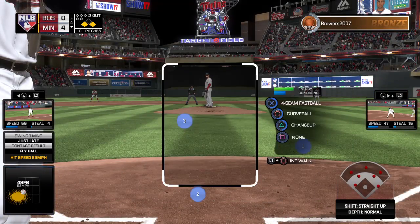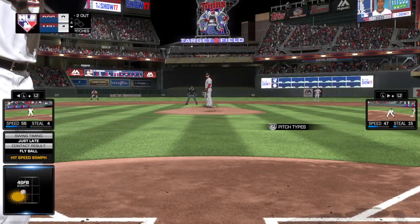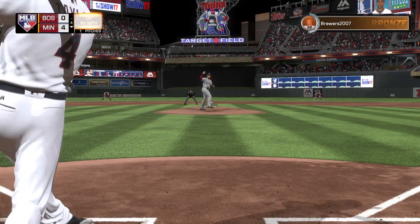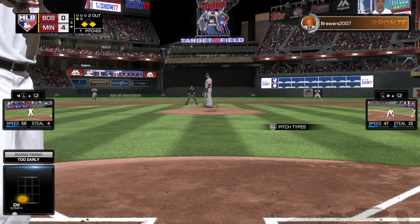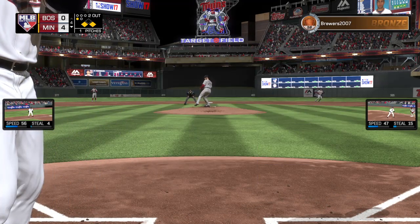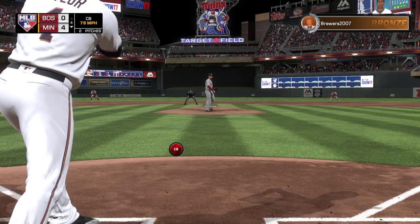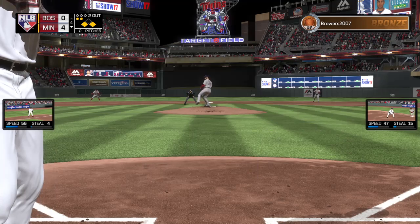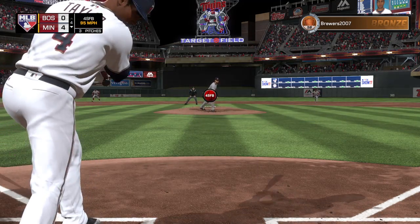Tyler Thornburg answers the call from the pen here in the 4th as they didn't get the outing they were hoping for from their starter. And that changeup makes him jump. A swing and a miss. That's exactly what you don't want to do first pitch. If you're going to swing first pitch, you want to drive it. You can't take an ugly, bad swing on the first pitch. A swing and a miss.